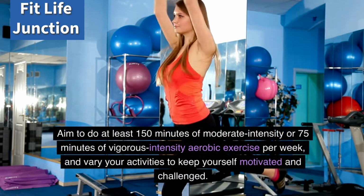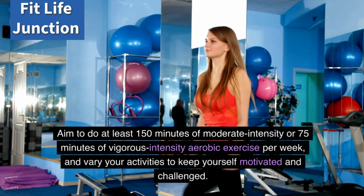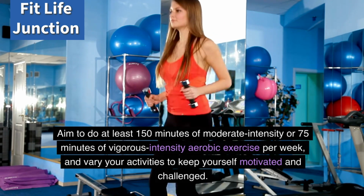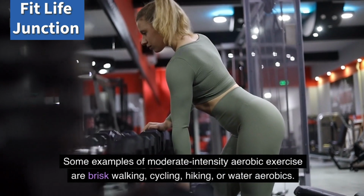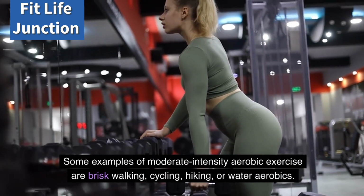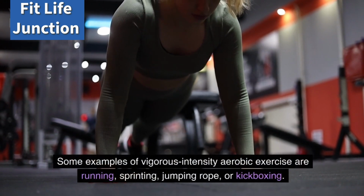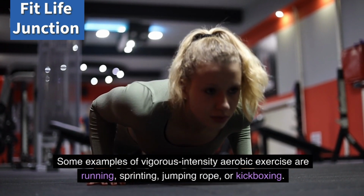Aim to do at least 150 minutes of moderate intensity or 75 minutes of vigorous intensity aerobic exercise per week, and vary your activities to keep yourself motivated and challenged. Some examples of moderate intensity aerobic exercise are brisk walking, cycling, hiking, or water aerobics. Some examples of vigorous intensity aerobic exercise are running, sprinting, jumping rope, or kickboxing.